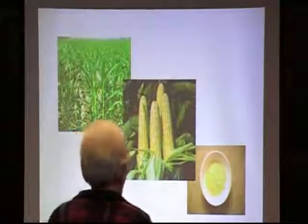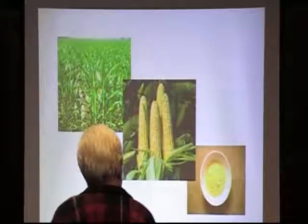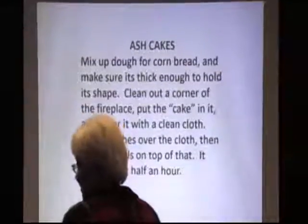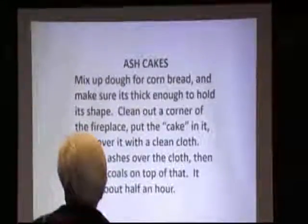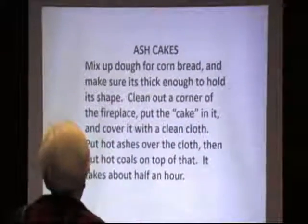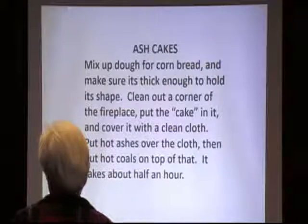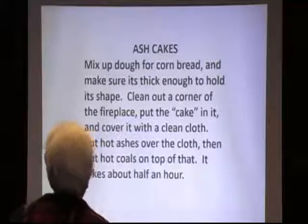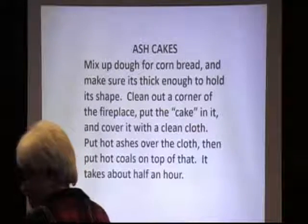Depending on how it was cooked, cornmeal mixed with water became ash cakes, and I do have a recipe for ash cakes. If you don't know how to make ash cakes, I thought this was very interesting. If you have a fireplace, you might even try it. You make your cornbread dough, make sure it's thick enough to hold a shape. There on the corner of your fireplace, put the cake in it. Cover it with a clean cloth. Now we probably use aluminum or something. Put hot ashes over the cloth, and then put hot coals on top of that, and it takes about a half hour and it'll be done.